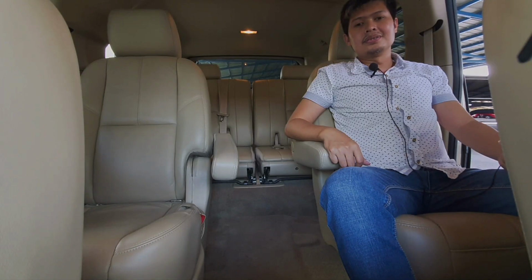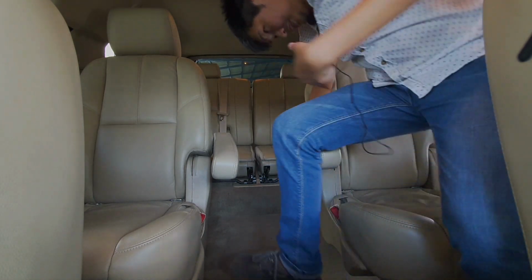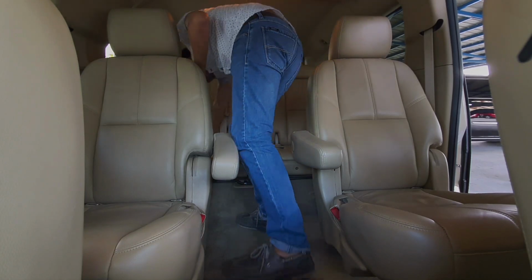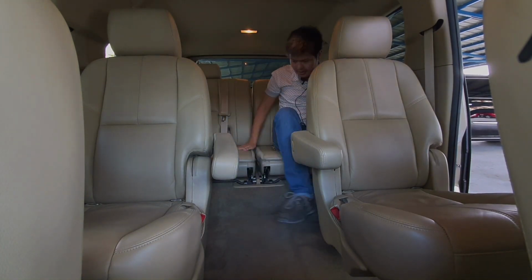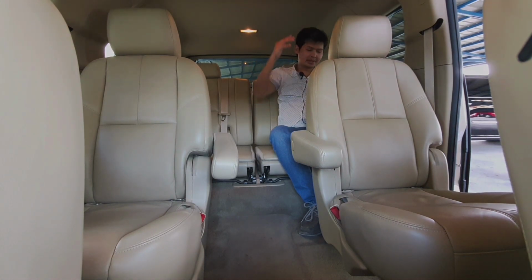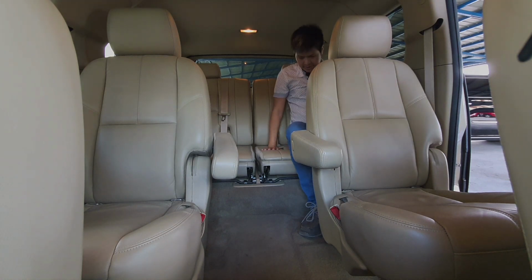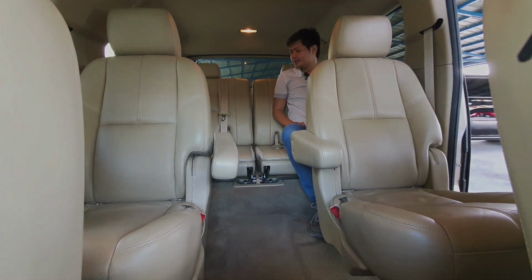Alright guys, the way you access the third row seats, you just need to go through this space here at the center. And here guys, you do have still plenty of headroom and legroom as well. And although you only have two seats here, I think three average size Filipinos will not have any problems sitting here side by side together.